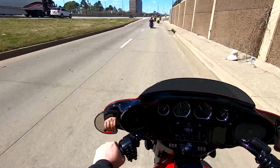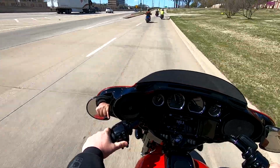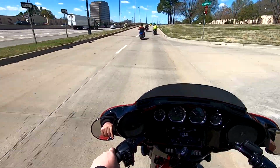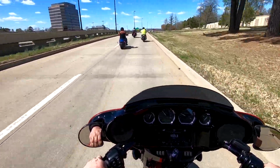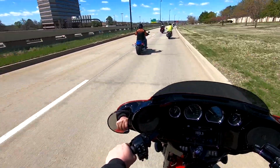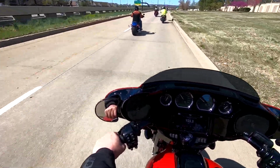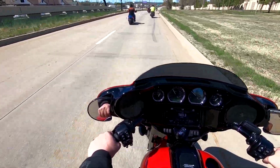You can even put the power down while you're in the middle of the turn, and there's enough meat on that tire, and the tire's the right size that it will just hook and book through the corner. And it was very natural to lean it over. You would think a big heavy bike like this wouldn't want to lean, it would fight you. That's not the case. Harley's got it set up really well. The tires are the right size on this machine. They allow it to do what it needs to do, and it's very nimble.